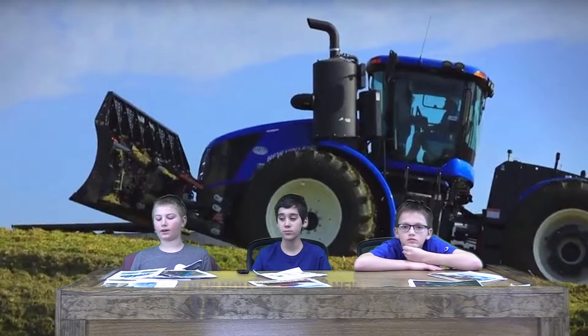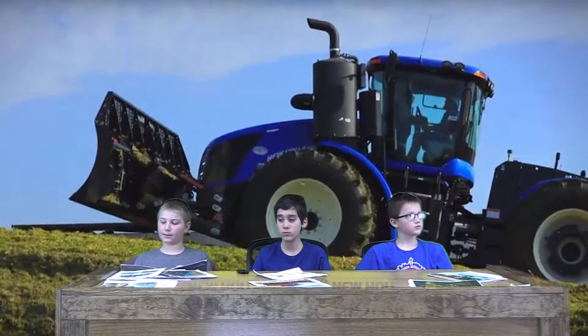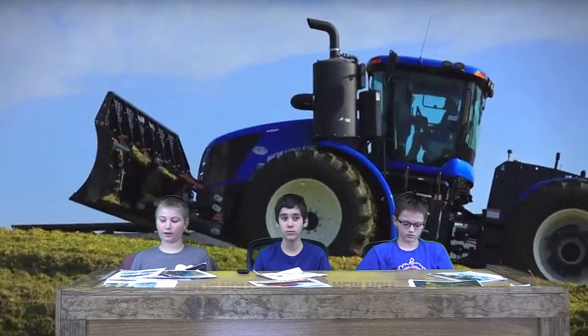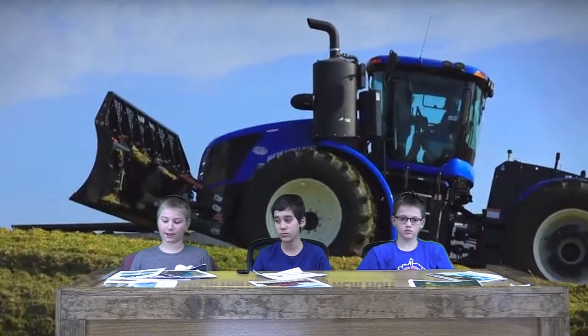Up to 8 electronic remotes. All T9 models offer the convenience of electronic remote valves, up to 8 of them. They're simple to set up and easy to operate. All hydraulic controls and components are color-coded, so it's easy to keep track of hydraulic functions. Flow timing and detent settings can be set to precisely match the job. Each valve can also be programmed into the custom headland management system.